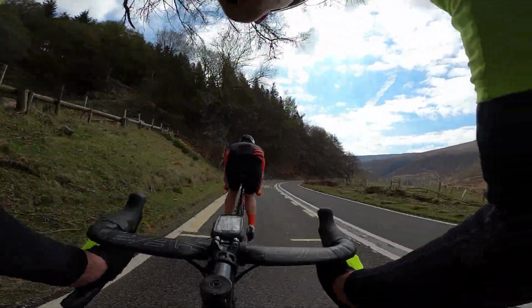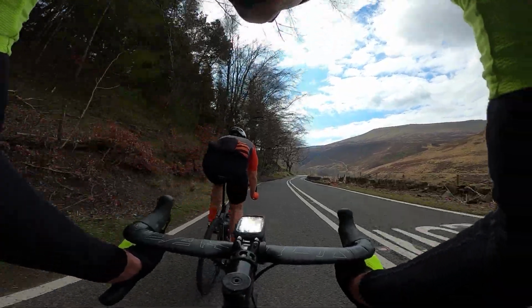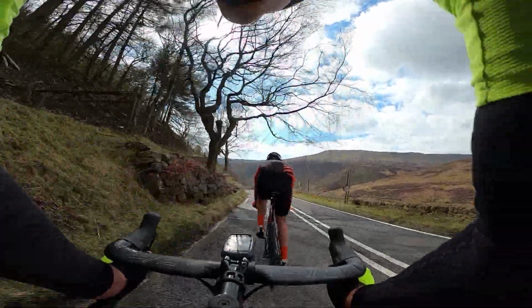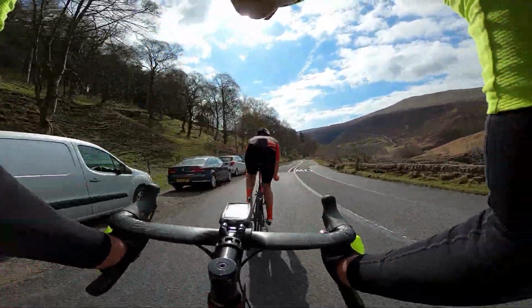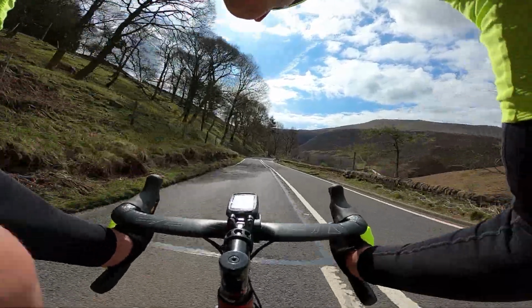And actually watching this video on playback, it makes you appreciate how good this descent is. We descended for 12 miles in total from the summit. And on this ride today, you know, we're stopping at points and having a chat. We were going downhill for 30 minutes. And that is a long descent. And I'm just glad that I put some miles in beforehand in order to enjoy this descent and take it on.